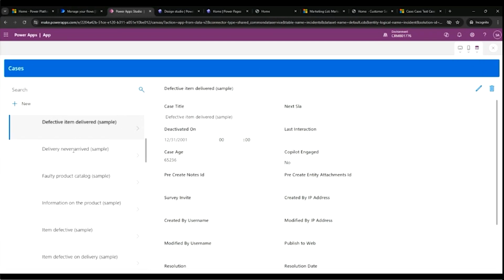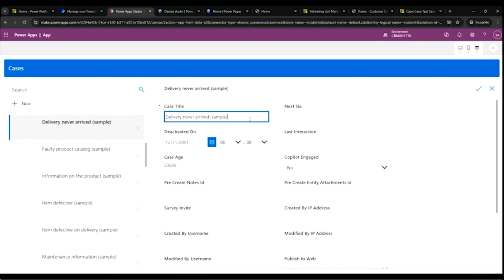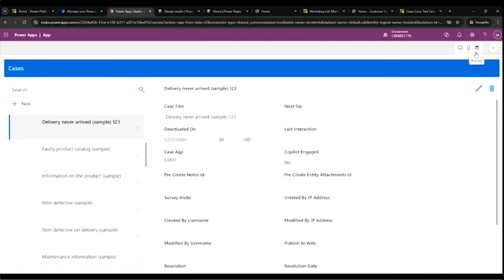You can see here on the top, let's say I want to edit this. I hit edit, type Example 1, 2, 3, and save. All this is editing my data directly in the Dataverse, just from this app. Up here we can see these 3 different things. We can simulate a tablet, a phone, or a browser. Right now we're on the browser.